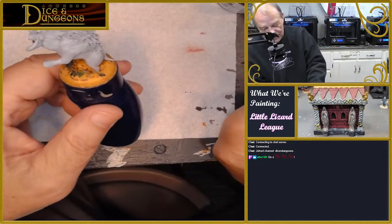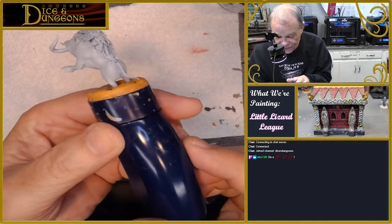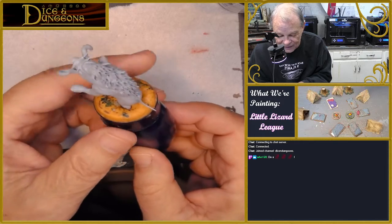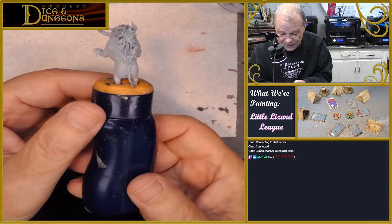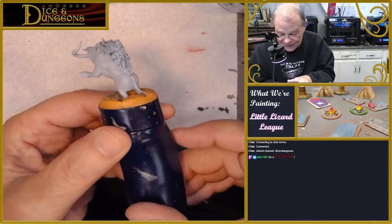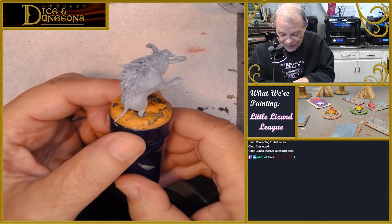What I'm going to do first, since, as you can see, that's really spiky up there, and it's going to be really hard to get paint into all the nooks and crannies. It's going to be really important to do that, because if it isn't painted inside of those things, then it's going to show the primer, which would really not be very helpful.